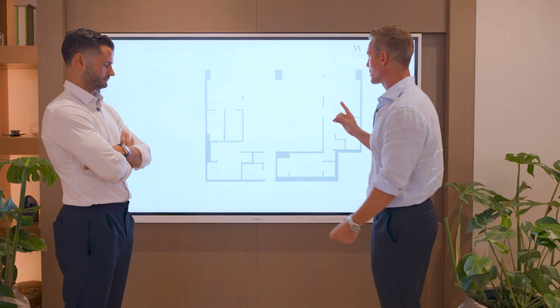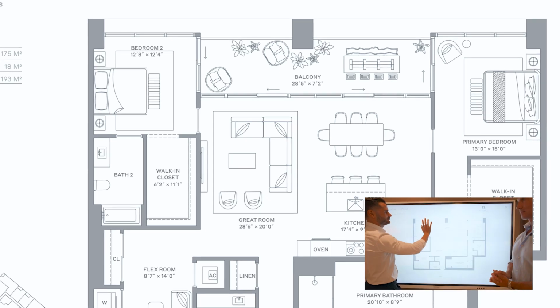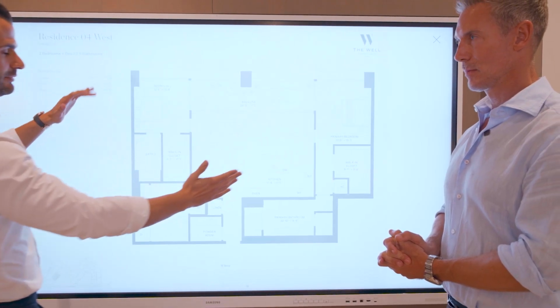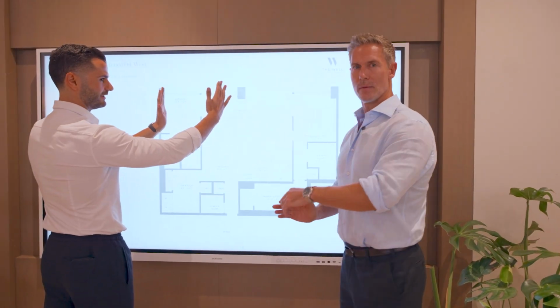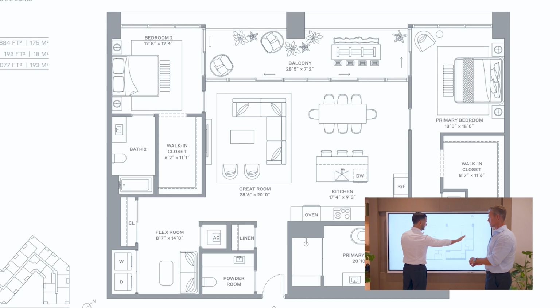First point that we love so much about this unit, David? This is the great room, and you have over 28 and a half feet of exposure to your balcony. The great room is perfect for entertaining. You walk in and you have very wide units. Typically, like we mentioned, these units would be more rectangular, and this is completely wide, giving you a huge entertaining space, and then you have your split floor plan with a bedroom on each side.